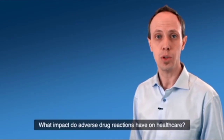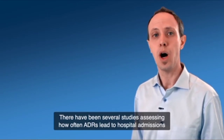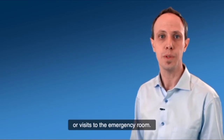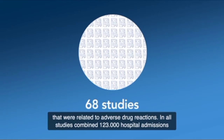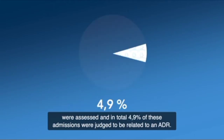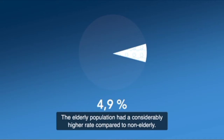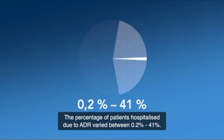What impact do adverse drug reactions have on healthcare? There have been several studies assessing how often ADRs lead to hospital admissions or visits to the emergency room. A meta-analysis published in 2001 identified 68 studies examining the percentage of hospital admissions that were related to adverse drug reactions. In all studies combined, 123,000 hospital admissions were assessed, and in total 4.9% of these admissions were judged to be related to an ADR. The elderly population had a considerably higher rate compared to the non-elderly. The percentage of patients hospitalized due to adverse drug reactions varied between 0.2 and 41%.